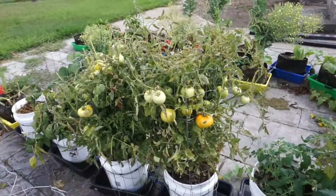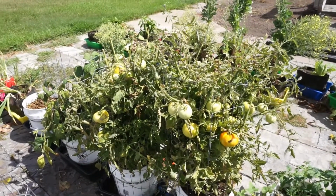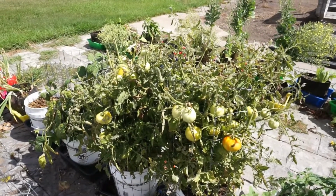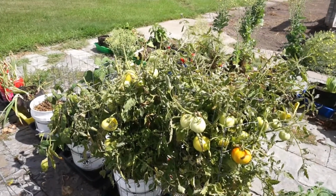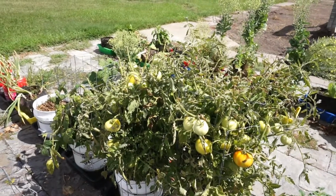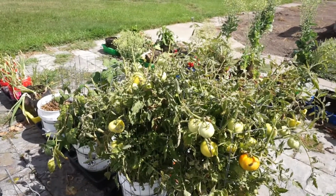I did have some tomatoes with a little bit of bottom rot on there, and my experience is that happens when I overwater them, especially in these containers. But then I also read that it's a lack of calcium, so I did mix up a lime solution and put a little bit of lime solution in all of the tomato plant buckets, and so far it seems to be helping with the blossom rot, or bottom rot as they call it.